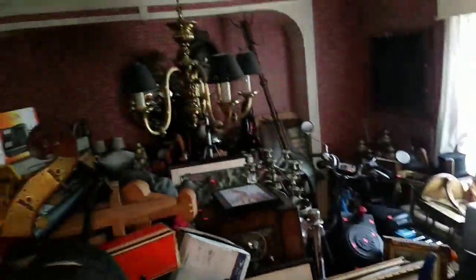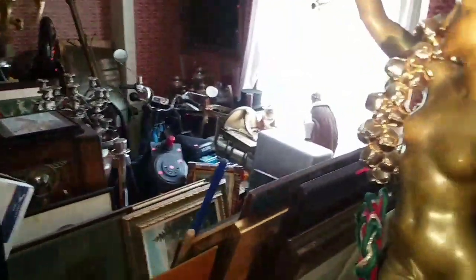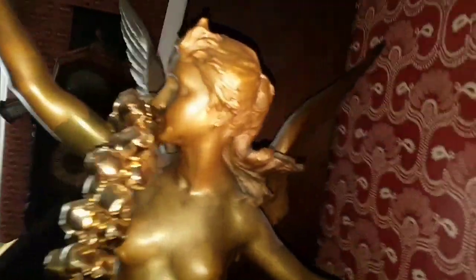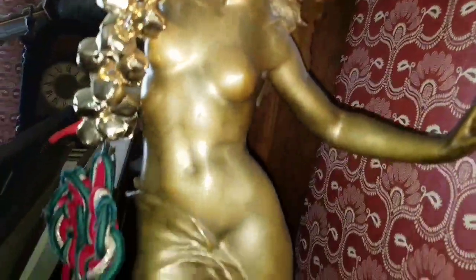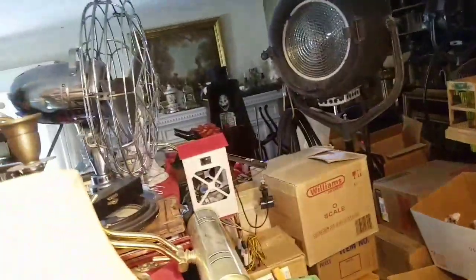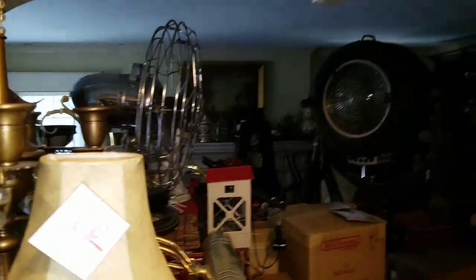Now, shine your light to the right. That bronze statue of the lady, we're starting to get into statuary. She won the Paris Exposition of 1906. Wow. That's gold, they call it doré, when you've got gold plating on bronze. Unbelievable.